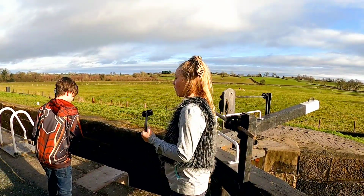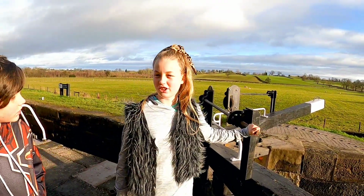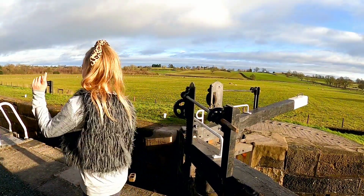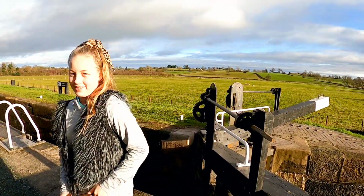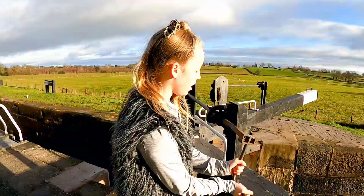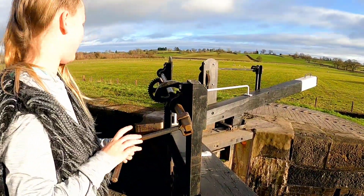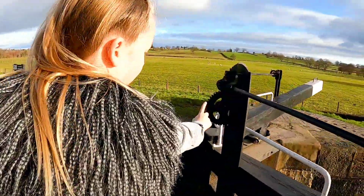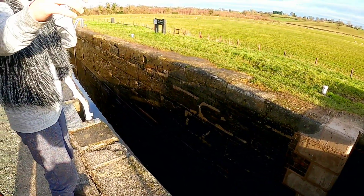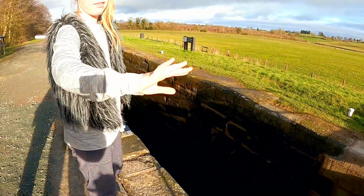Hello. So we are just opening the lock. This is the top lock. I've already done the top lock, and Ollie's going to do the bottom lock when we get up to it. It's a lock, and so we have to get this tool and put it on here, get the big side, and twist it, which I'll do in a second. Twist it so this goes up, so that the water rises. No, we need to let the boat in, so that we can let the boat in and the water's level for the boat.